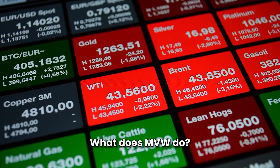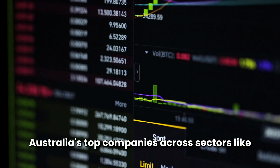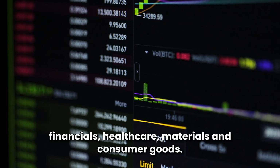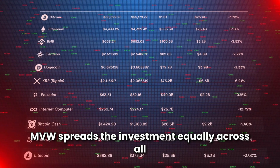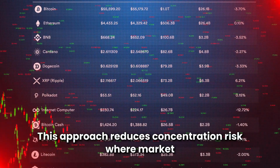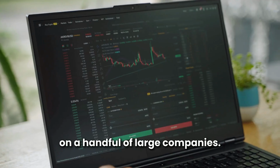What does MVW do? MVW tracks the MVIS Australia Equal Weight Index, which includes 80 of Australia's top companies across sectors like financials, healthcare, materials, and consumer goods. Instead of being dominated by a few large companies like Commonwealth Bank or BHP, MVW spreads the investment equally across all 80 companies, providing more balanced exposure. This approach reduces concentration risk, where market cap-weighted funds can become overly dependent on a handful of large companies.